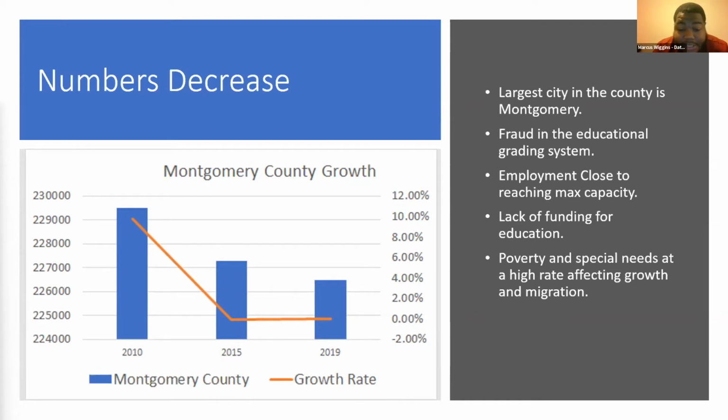However, Montgomery City's population is projected to fall under 200,000 for the first time since 1999. This is partially due to Montgomery being close to reaching full employment and not having enough jobs to support migration to the city. With the lack of funding for education and an abundance of special needs and poverty-stricken people, the city's reputation has become well-known, leading to lack of migration and people moving from the area.